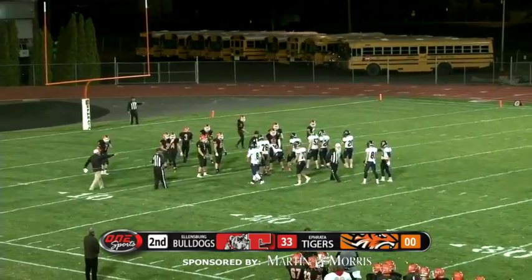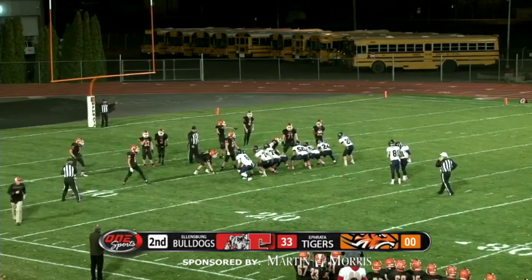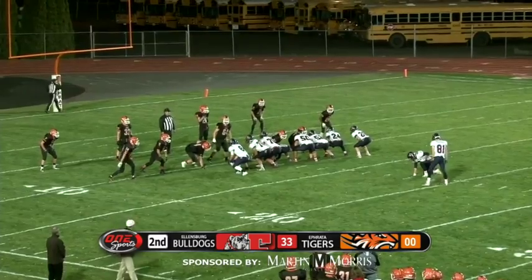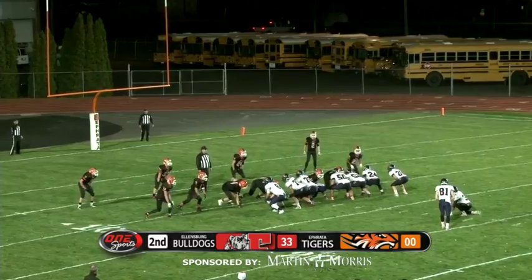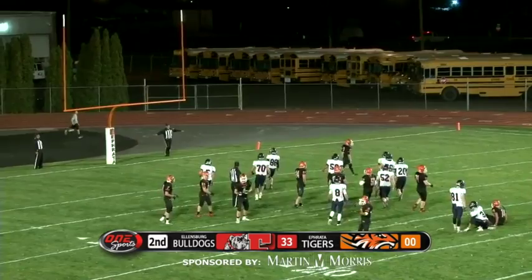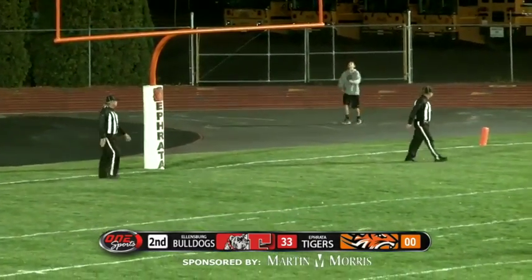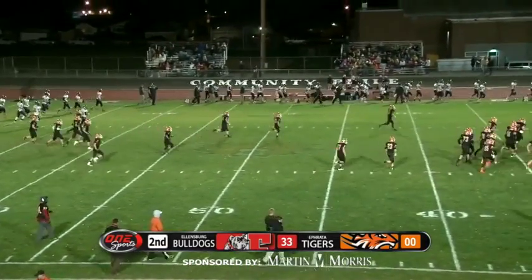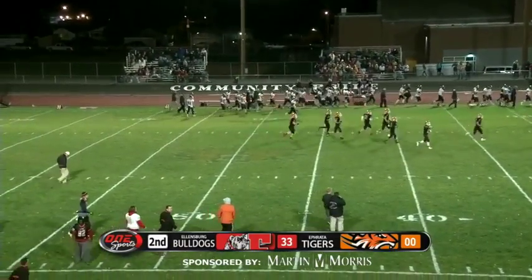Just 3 seconds left, though. This will be the last play of this half. But looks like they're going to go for the field goal. Howard in field goal formation. Well, for their sake, hopefully they kick it straighter than I hit a golf ball. Me too. Kick is up, and this one is going to be wide right, so no good. So the Tigers catch a break there at the end of the first half. Bulldogs up 33-0 here at halftime, so we'll step away for a quick break and be back in just a bit.